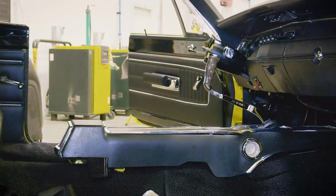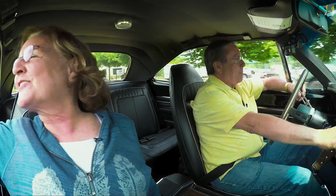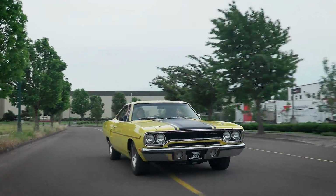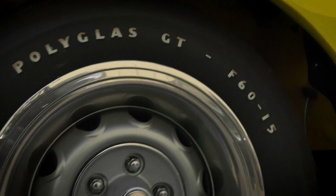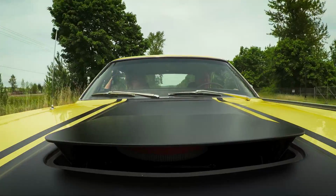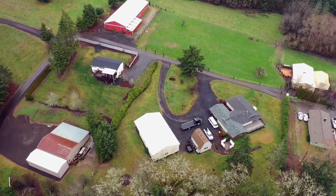However, we converted it over to the pistol grip 4-speed. This car was originally a 3-speed manual, which is one of 584 383 hardtop Roadrunners in 70. In addition to that, it had the 15.7 rally wheels, cold air induction hood, and the transverse black reflective tail stripe.